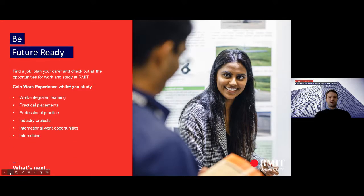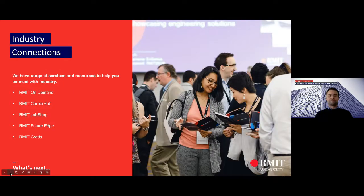One of the big initiatives that we do is work integrated learning, where students are able to gain work experience whilst they're studying, whether that's integrated in their program or alongside it. Different ways students can gain work experience as part of their program are practical placements, especially in, for example, nursing, psychology, or our education programs. Students are placed out into, say, medical institutions or educational institutions as part of their program. Also professional practices. Students also work on projects with our industry partners, and we offer internships within our programs, which can be paid or unpaid depending on the arrangement with our industry partner.